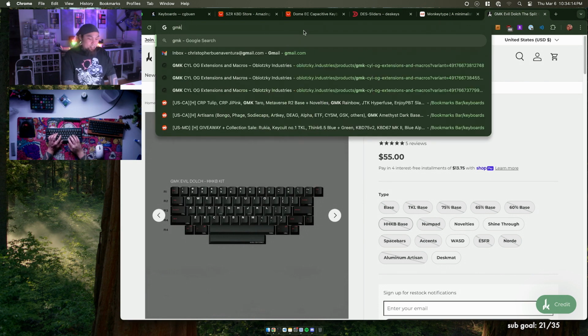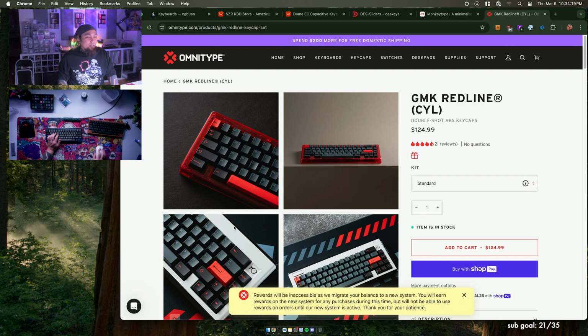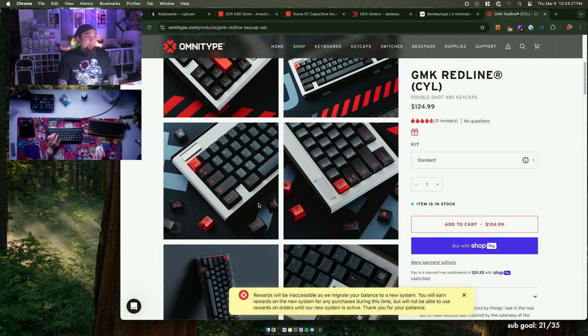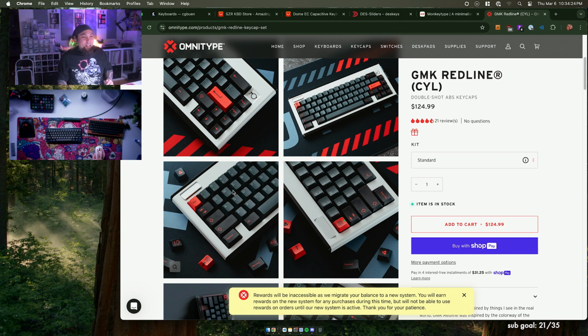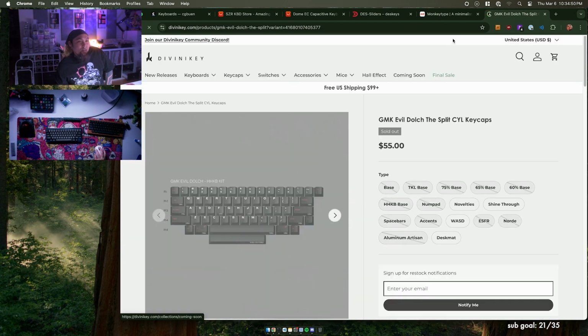GMK Redline, let's see. GMK Redline. I don't know, I feel like this is very Evil Dulce-like. So I don't know, look, it's a taste thing. You might have different tastes than I do. So if you're asking me to choose, oh, that's a tough one. I don't know. Yeah, I would probably put Redline behind Evil Dulce in this case.